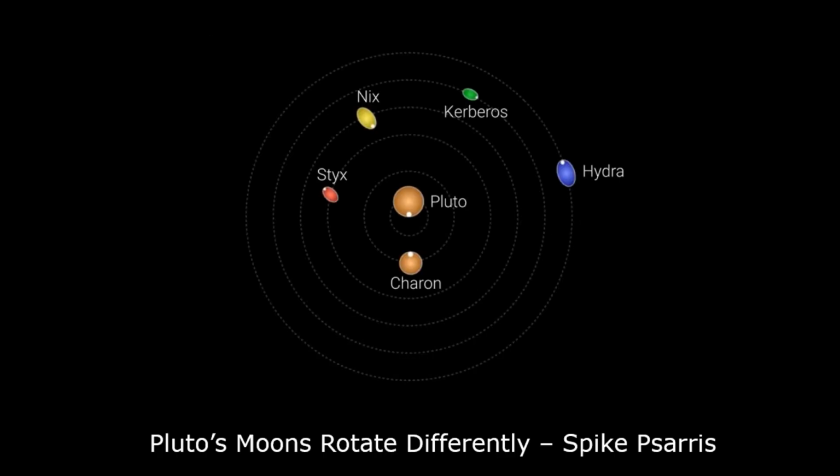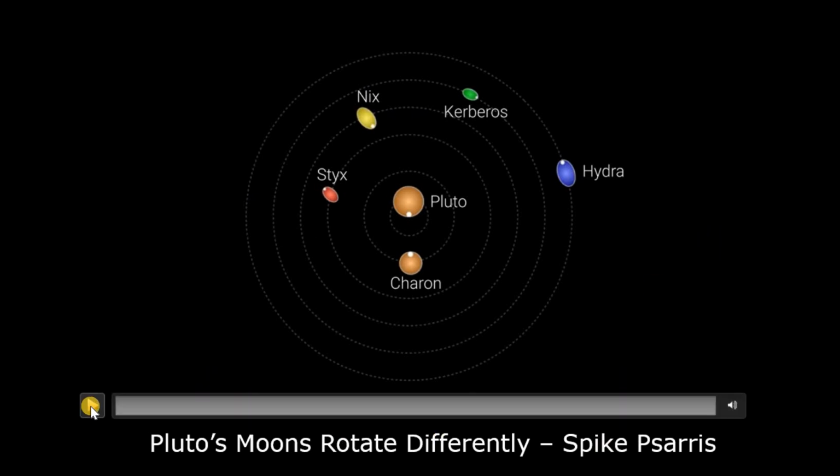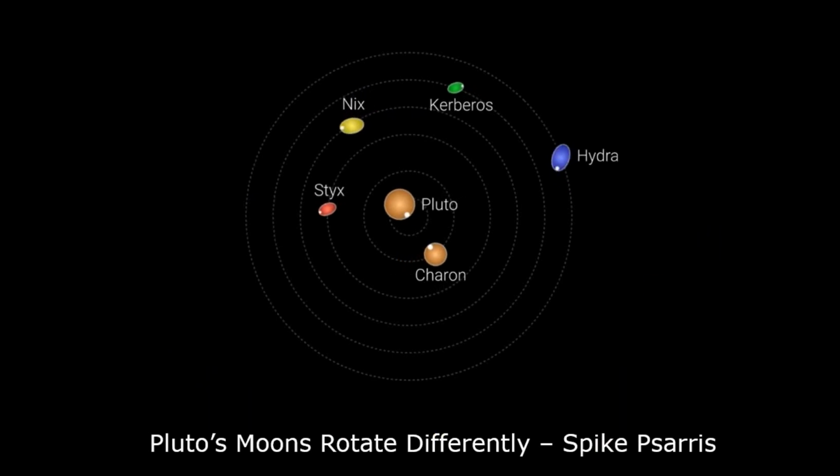So Spike will explain how Pluto's moons rotate differently around the orbit of Pluto. And it's almost like God telling people, this is the only planet where all the moons rotate almost in a different way and different speeds. It's amazing. And they weren't expecting this. I'll play his clip.